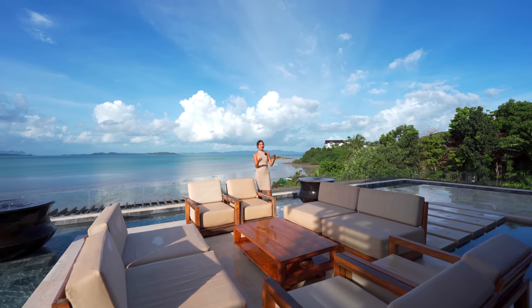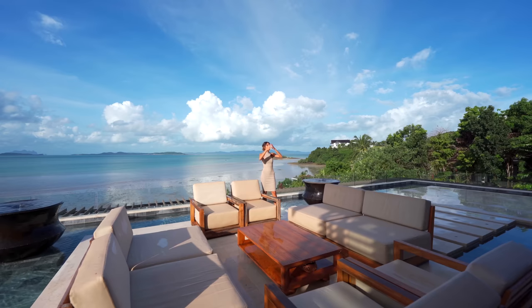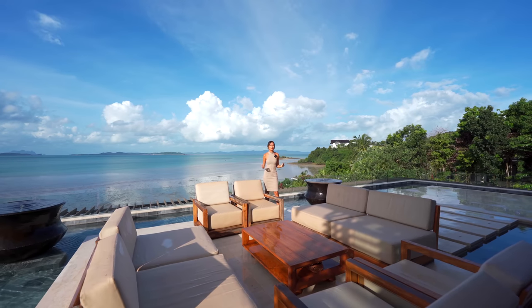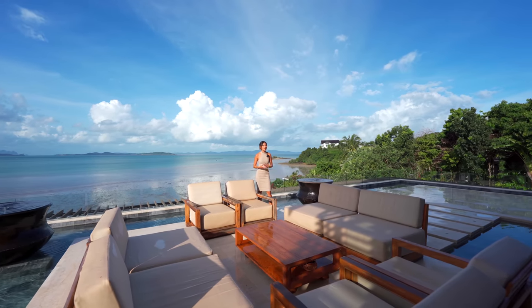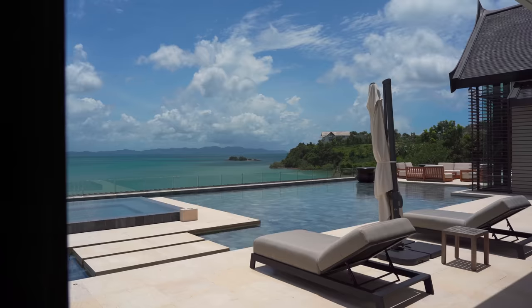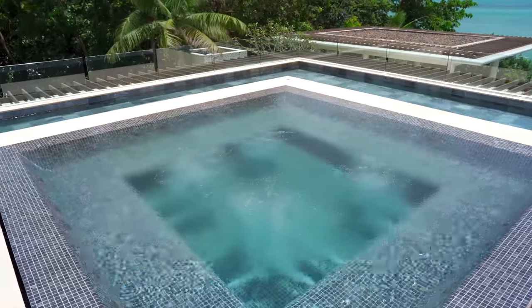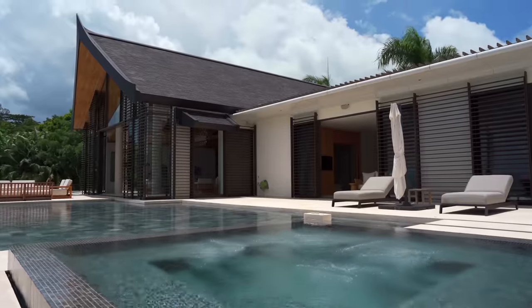Right now, I'm facing towards the house. It is so, so gorgeous. Just the iconic roof of Cape Yamu, which you've seen us tour before. It's such a beautiful art piece in itself. We also have a sunken-in jacuzzi right there that is literally sunken into your reflective pond.